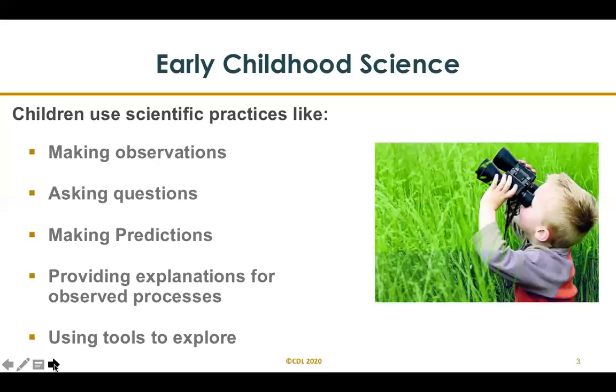In the early years, children use scientific practices like making observations and noticing similarities and differences, asking questions, describing objects, animals, and plants, and natural processes like rainstorms, predicting what will happen next in a process, providing explanations for processes they observe, such as why there is thunder, and lastly, using tools to further explore, like binoculars or a shovel.